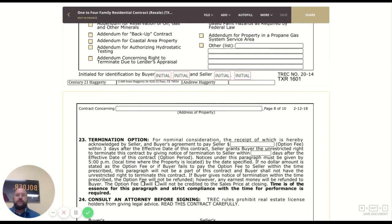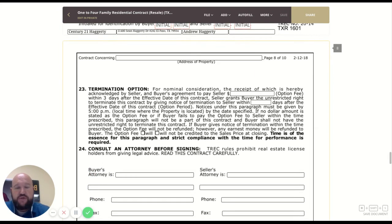So if I do not deliver earnest money within this 3-day period, I cannot cancel at any time for any reason and exercise my option period. But if I have a seller's disclosure time window, I still have that window I can use. So be very careful and make sure what you're doing. We are disclosing very carefully.